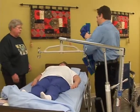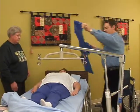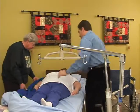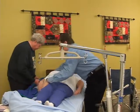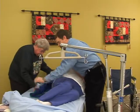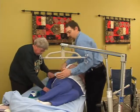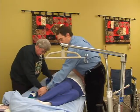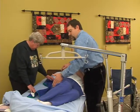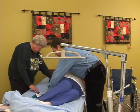All right, we have a sling here, and we do want to make sure that the sling with the whole part is positioned down by the buttocks area. And let's go ahead and roll the patient this way. And then we're going to position this so it's about halfway underneath of the patient. You want to make sure that that hole is right in the buttocks area. And for a rule of thumb, you want to make sure that the bottom part of the sling is about knee to mid-thigh region, just so it doesn't slide out from underneath of the patient.